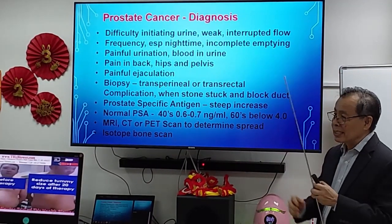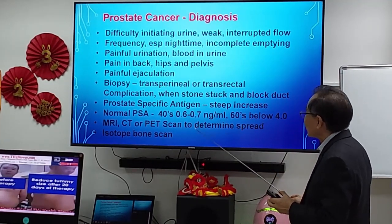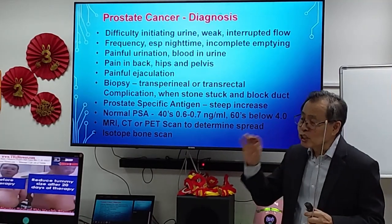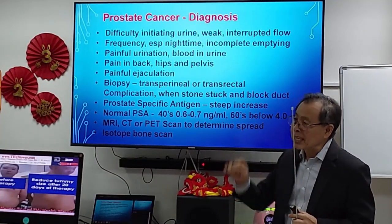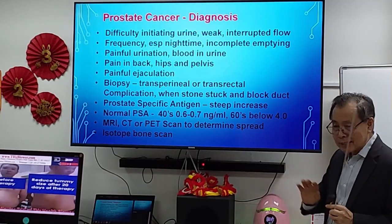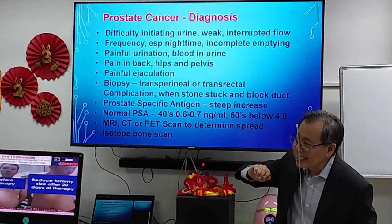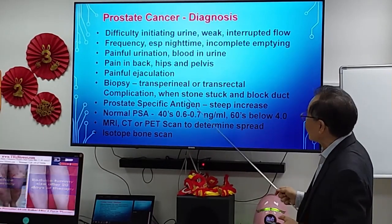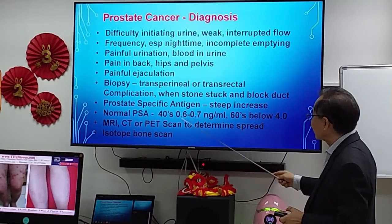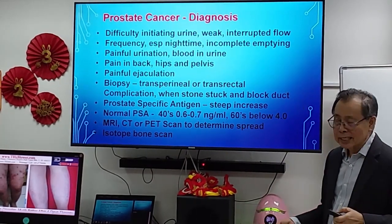There's also the PSA. PSA antigen is secreted by the prostate. Normal PSA is less than 1 nanogram, but it tends to rise, and we look for a steep increase. But PSA is not diagnostic, because you can have a low PSA and still have prostate cancer. Conversely, you can have a high PSA and not have cancer. So it's non-specific, and that's why we look for a steep increase. Usually, that's an indication. And we confirm it by doing a scan, MRI, CT or PET scan, to determine how much it has spread. Of course, an isotope bone scan, as bone pain indicates that the cancer has spread.